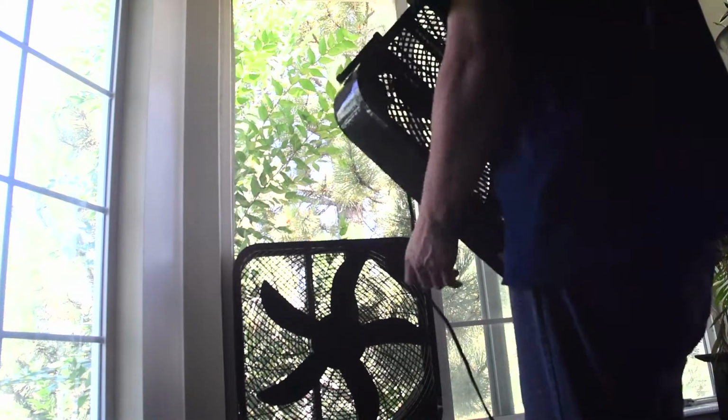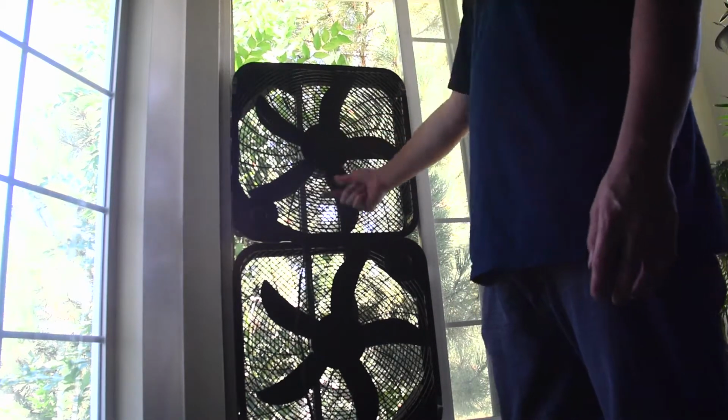Now that you've got your fan all secured, you can take your second fan and essentially just stack it. So now you have a little slot in your window, and it should fit right in there. And when you turn this on, it's just going to blow in.